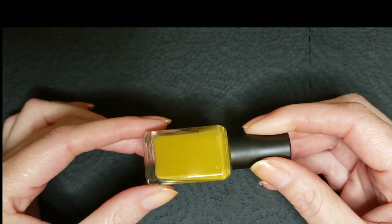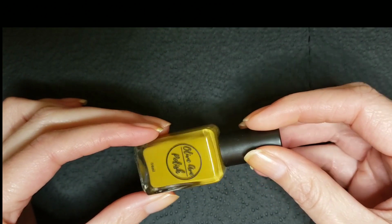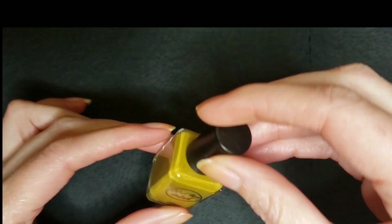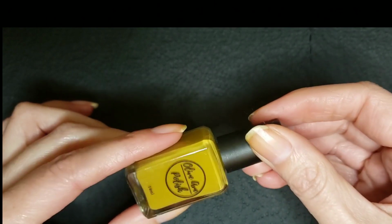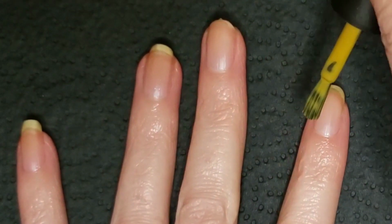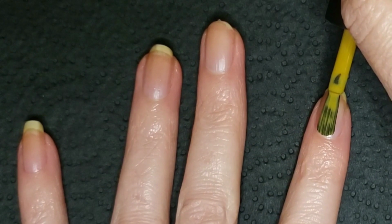Now I'll be starting the 3 creams in the collection. First up is Smiley, described as a classic Dijon mustard yellow, a true Prugly nail polish. Prugly is pretty and ugly put together.